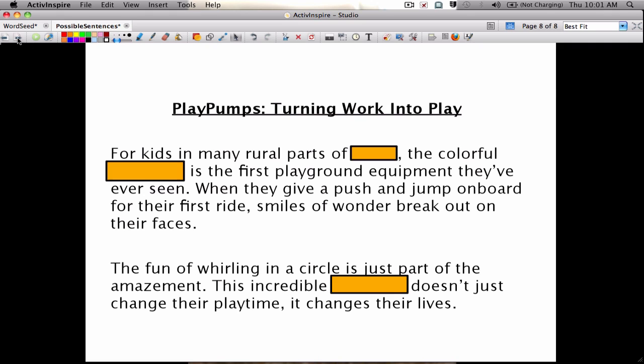Another thing you could do is take the text, and when you give them a copy of it to read, block out the words that you had as keywords at the beginning, so that as they read, they're filling in those words, and it's really helping them check their predictions and their sentences.